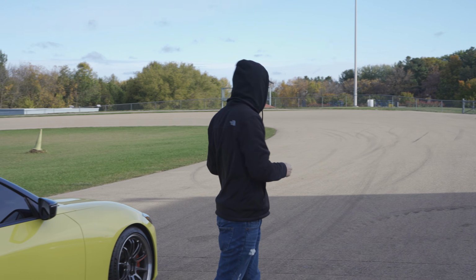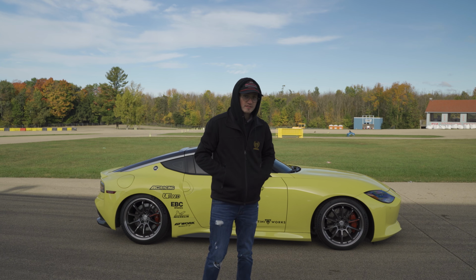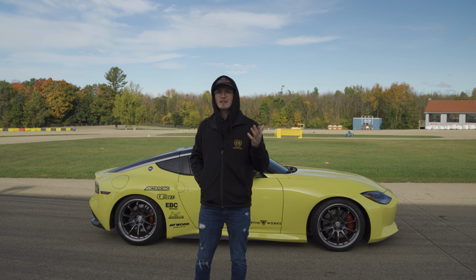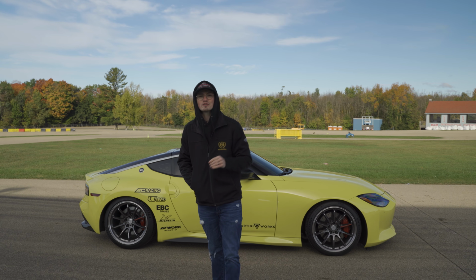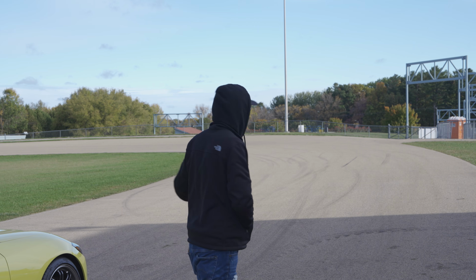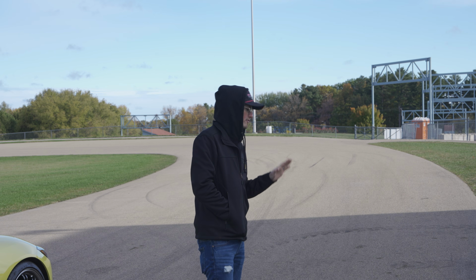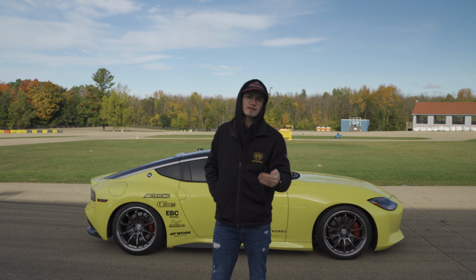Now, we went with EBC rotors and RPX brake pads. Why is that important? Well, because the stock brake pads, in my opinion, just weren't cutting it. The RPX brake pads are a track pad. They also feature what's called a linear, aggressive cold bite. There are certain cars that come out where it feels like when you press on the brake pedal, it takes a little bit before you start to feel that brake get applied.